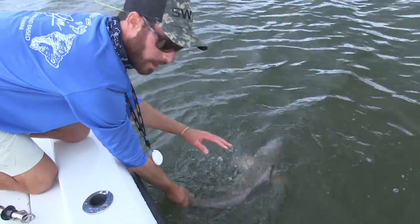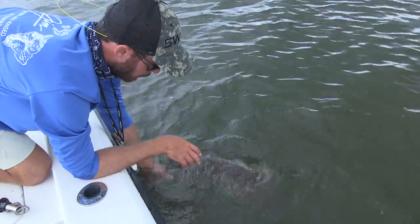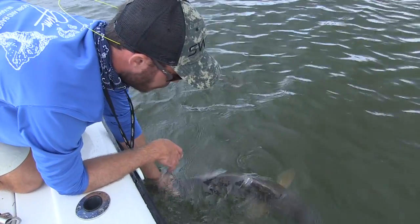Even if they're ready, I like to wag them. Get them to swim back and forth just a little bit. Sometimes they don't really know what's going on after they've been caught, and they'll sink to the bottom and flip over. So you always want to make sure they're upright and ready to go. There, he's ready to go.